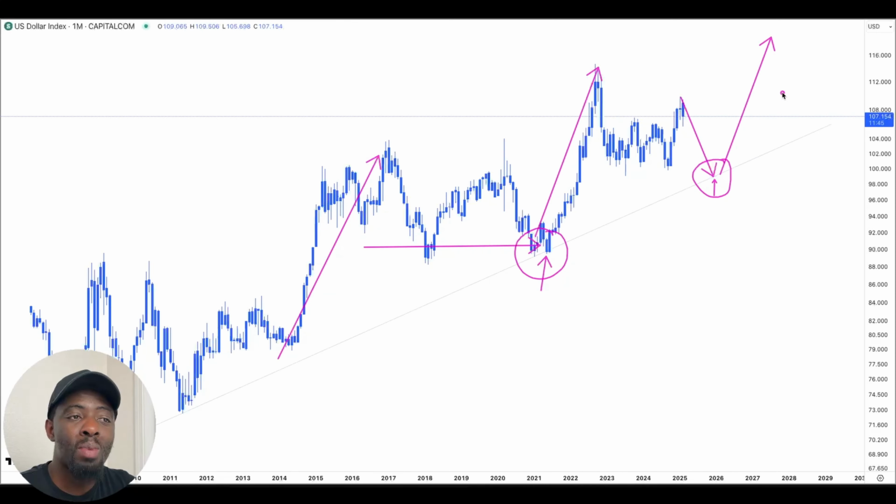Yes, there's a possibility for my bias to be wrong. But if my bias is wrong, if the buy I'm looking at on the DXY doesn't hold, I already have at the back of my mind the next alternative, which is the sales. And I know where the sellers are probably going to take prices to. There is nothing that beats preparation when it comes to trading.